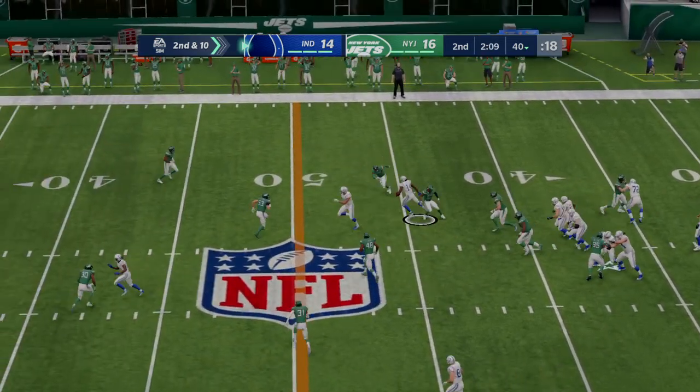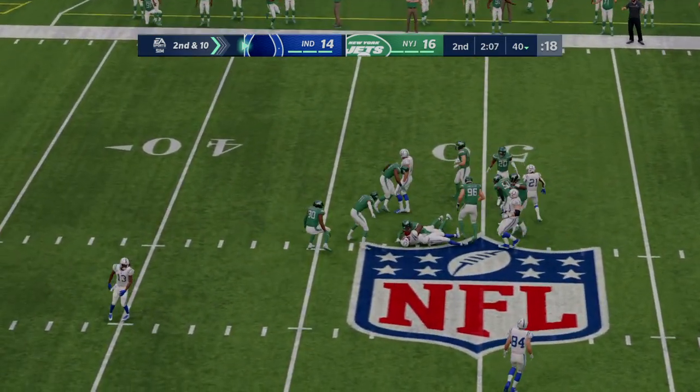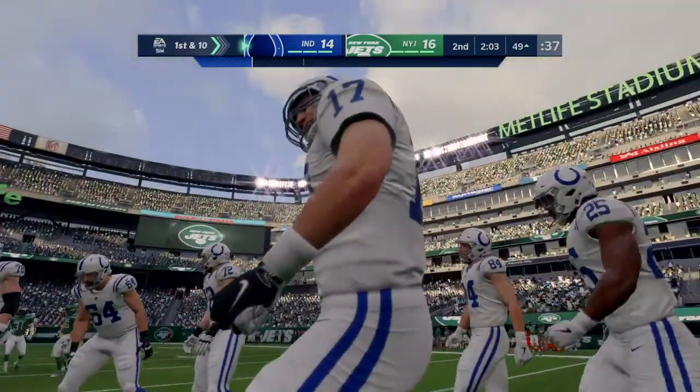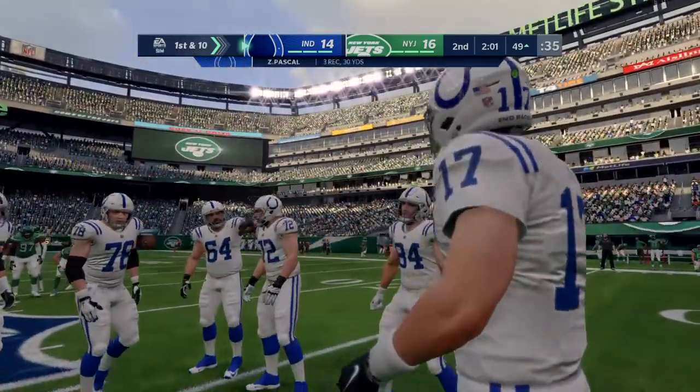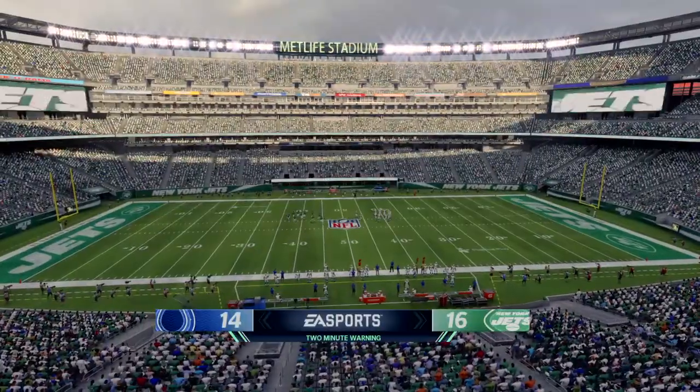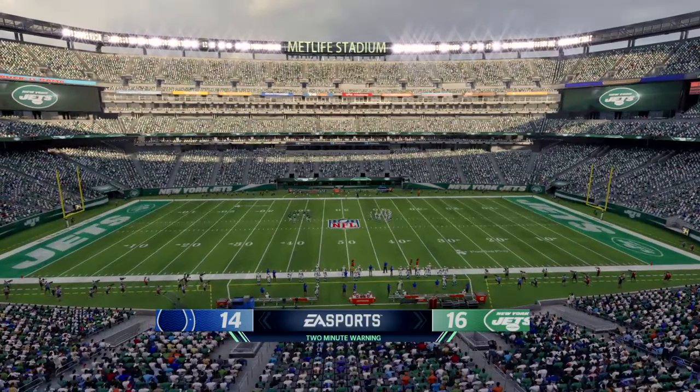Throwing again. Rivers. That's into the hands of Pascal. And he'll be taken down, but not before he gets into enemy territory. 11 yards there, first down. And we've hit the 2-minute mark in this first half of action.